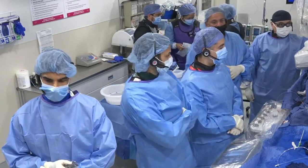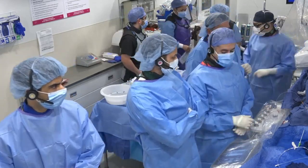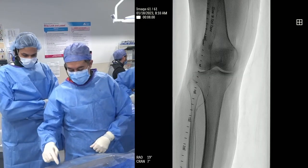So, Karthik, Raman, and actually before that, let Vishal go over the angio that we just took, so you guys can see where we are.